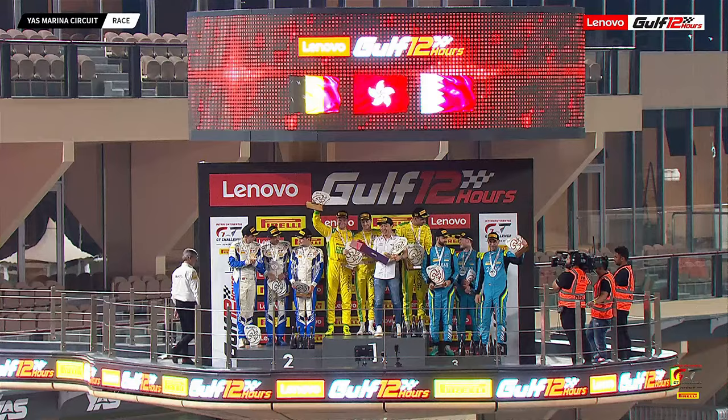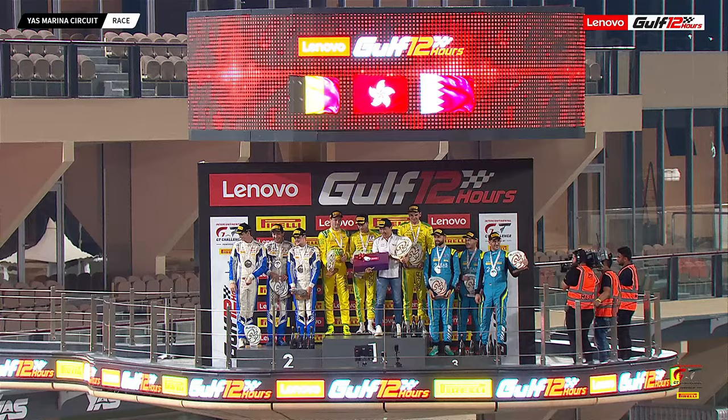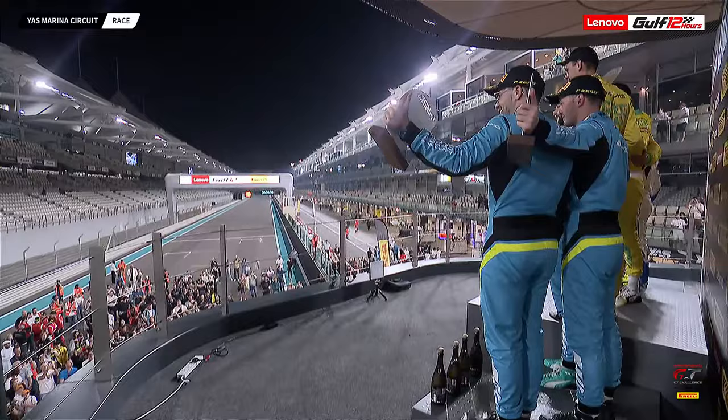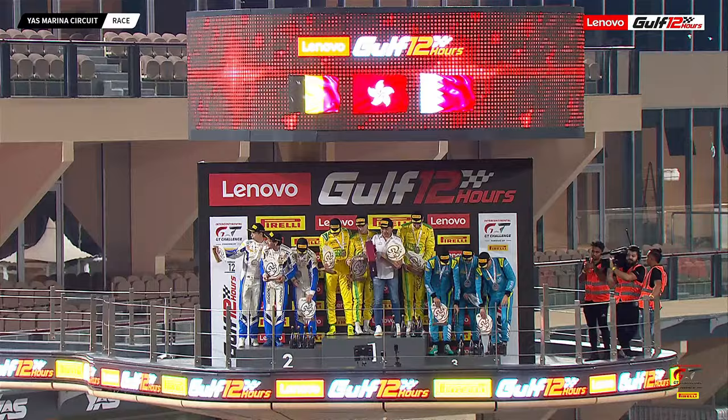And as they pose with their trophies for the cameras, can we have a photograph of all of the drivers with their trophies, please? Posing for the cameras. Trophies, everybody, that's it. With your trophies high in the air for the many photographers from around the world. Well done to all of them. And now I think it's time for celebrations.